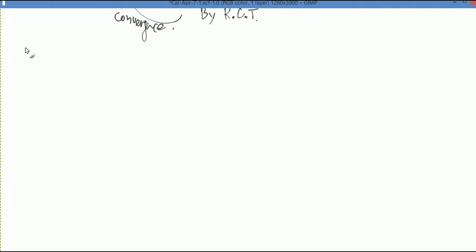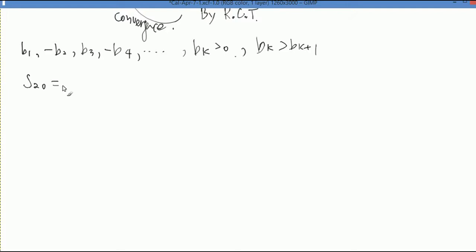I really like their idea. Instead of writing it like that, I'm going to write it like this: b1, negative b2, b3, negative b4, like that, where all the bk's are positive quantities and bk is really going down. So bk is all positive, and I'm throwing in the positive and negative in there. For the partial sum, for example, I'm just going to use a number. I think it's easier. If you go up to 20, what do you see?